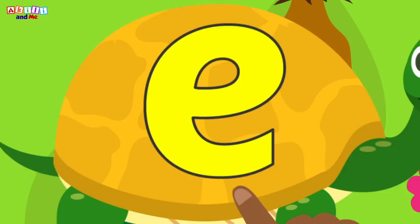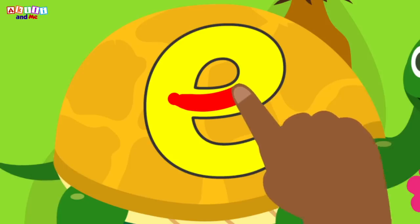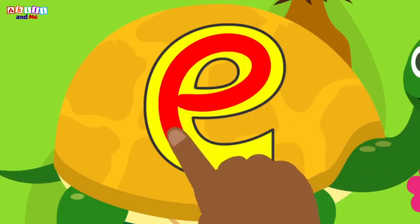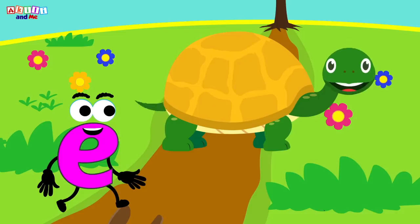Where do we start to write? That's right! We start in the middle. Then we go up and round. Letter E. Writing the letter E tickles Tortoise. He wants us to write it again.